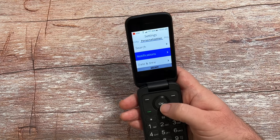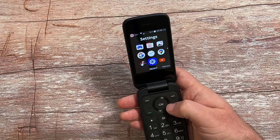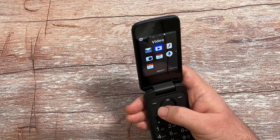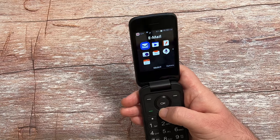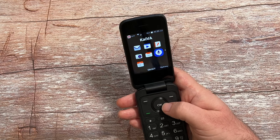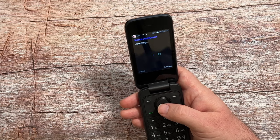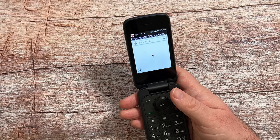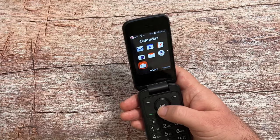So it's definitely more fully featured than old school flip phones with what you can do on here. You got the YouTube app, which I just showed you a moment ago, which basically just brings you to the website. You can play videos from your phone. You can write notes, emails, FM radio if you plug in a headset. File manager. You can do voice searching, which is pretty nice. And then you have a calendar.